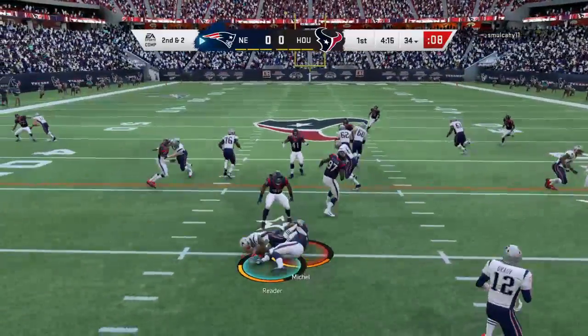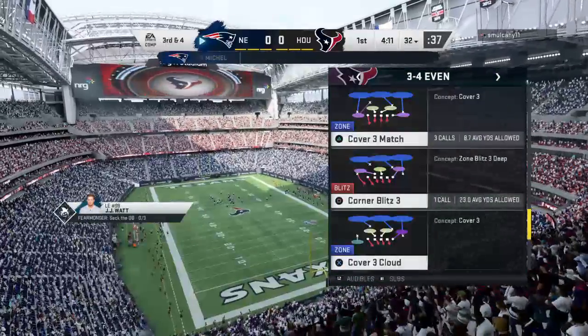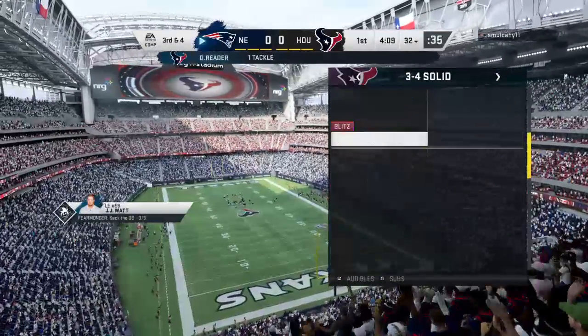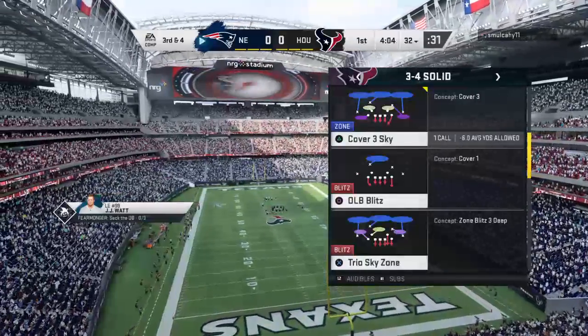On 2nd down, Michel, and he is met quickly in the backfield. Down he goes, folded like a lawn chair. It'll wind up being a loss of 2. And all of a sudden here, it's 3rd down.